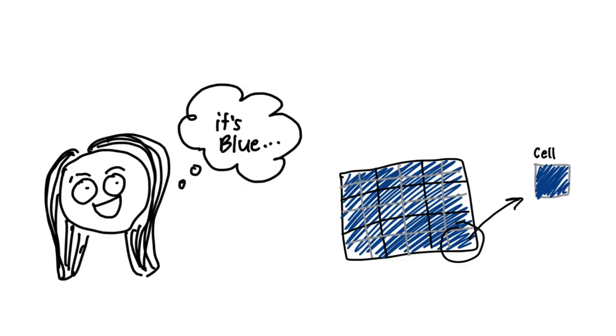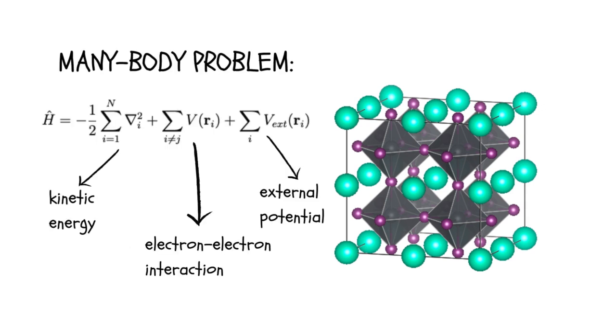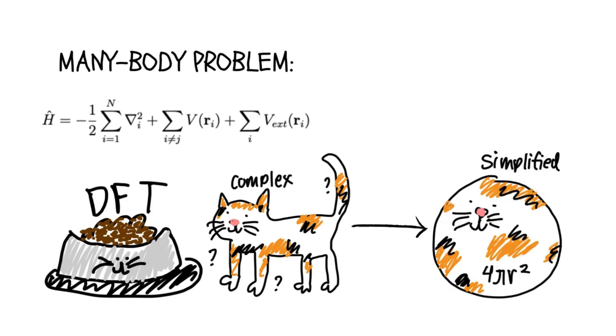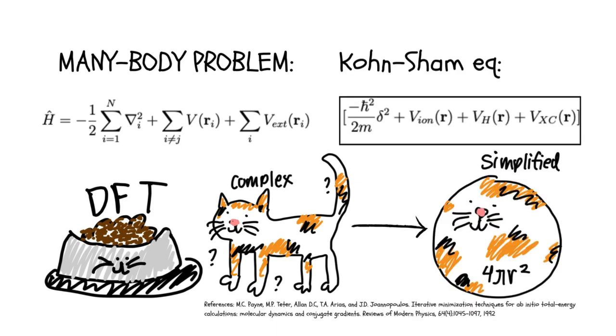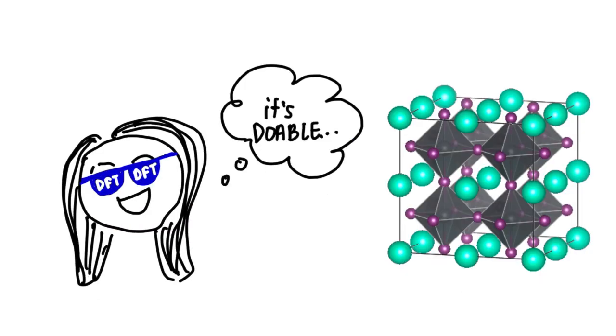At the nanoscale, the complexity of interactions within them is described by the many-body problem. Using density functional theory, the Hamiltonian is reduced to non-interacting one-electron Schrödinger-like equations, enhancing computational efficiency in describing these semiconductors.